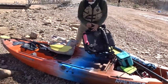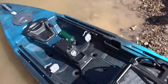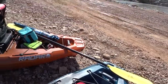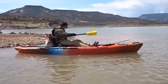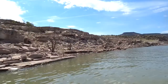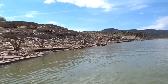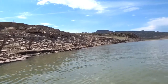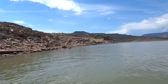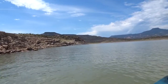Well, we got the kayaks off the roof. We're getting the seats put on. We're at the lake. It has taken some effort here, but we're getting there. We'll be splashing soon. There he goes. He's floating. First impressions, it doesn't track quite as straight as the Pungo. However, it is straight enough, and I was afraid it would be like a real beast in the water to paddle, and it's not bad at all.